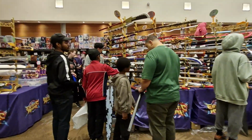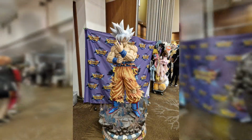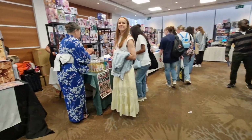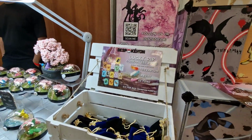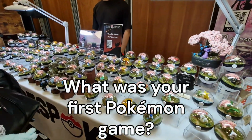Here we have some stalls selling weapons, and there are many of them dotted around. We also have a life-size Goku statue that would be perfect for my room. Here's a stall that I've covered in my previous video, Spokemon. I'm a big fan of their work. I highly recommend it. I think it's really good stuff.